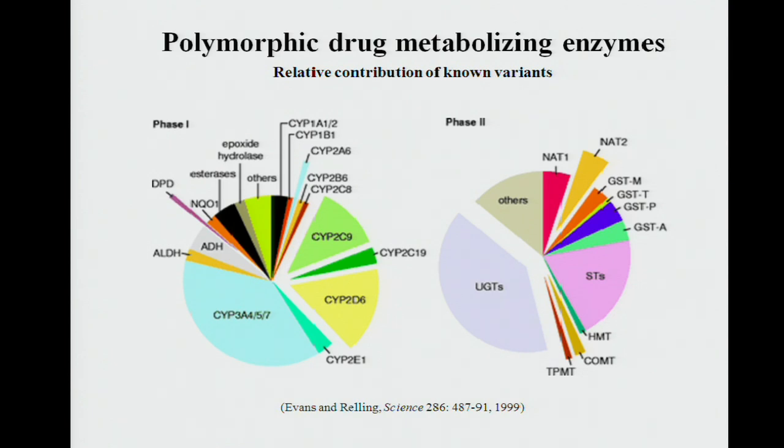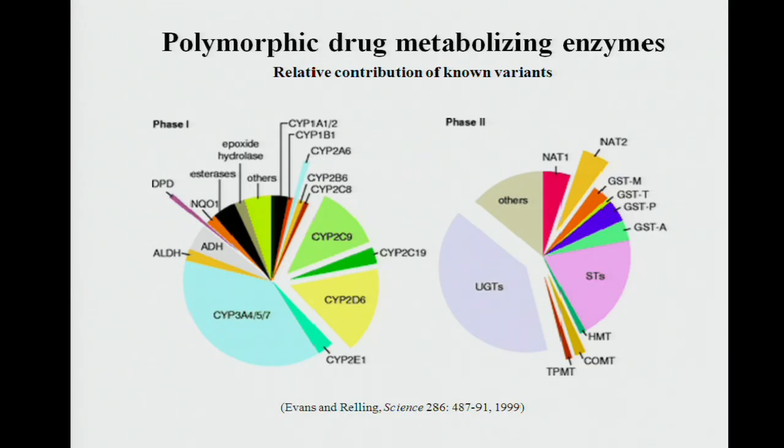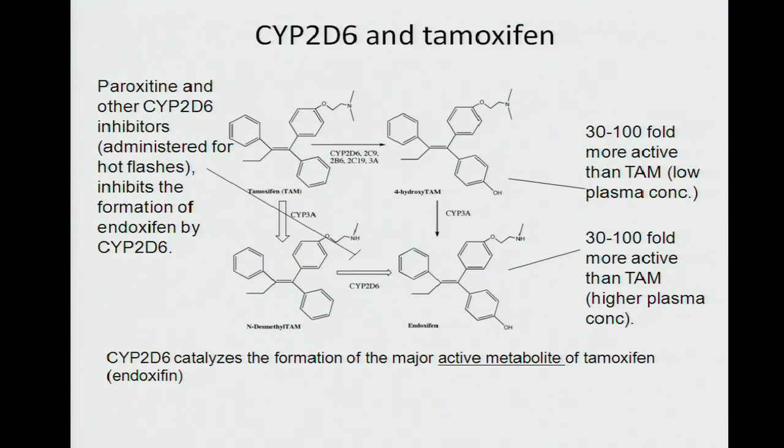Phase two metabolizing enzymes tend to be the UGTs. You have these UGTs in the liver that glucuronidate drugs and make them more readily excretable in the bile and urine. Then your sulfotransferases, and then a host of others that are more or less important in the major metabolism of multiple drugs. I'm going to talk about TPMT today. Even though this is a very small sliver, this particular gene is quite important in pharmacology.